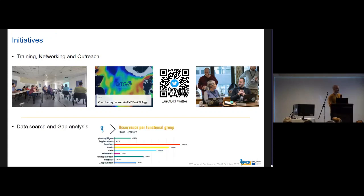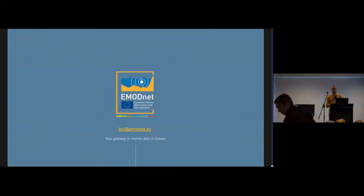The last thing I wanted to highlight is that we do an active data search and gap analysis. We explore the data holdings that we have, and we see where we are missing something. Then we actively search for who in the European institutions has that data. We try to integrate them in the consortium, or just access or bring the data in. And if you explore either Eurobis, the European OBIS, or EMODnet Biology, and you see that we don't have some of the data you would be interested in, you can tell us, and then we can work together on finding that data and integrating it. That is all that I wanted to share. Thank you very much. If you have any questions, I'll be happy to answer them.